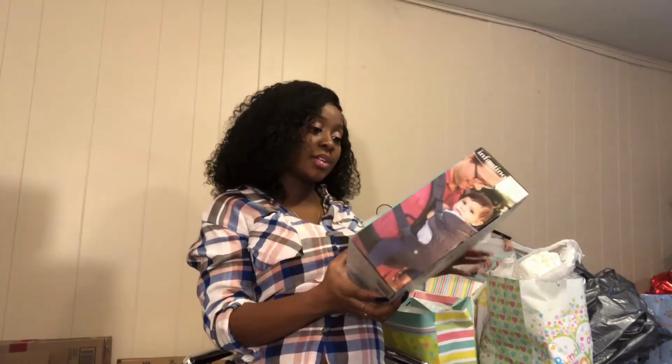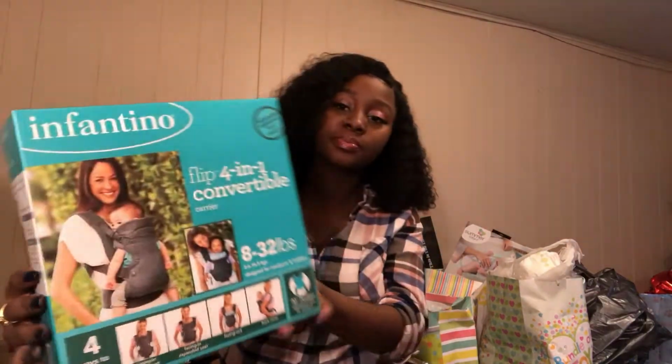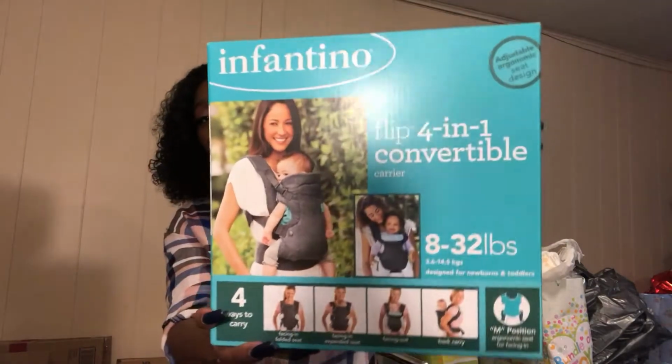This one. Oh, y'all, I really wanted this, my baby carrier. It's a 4-in-1 carrier.